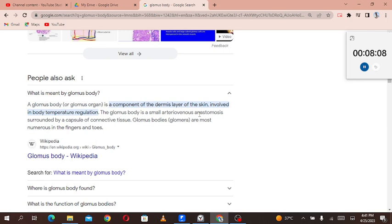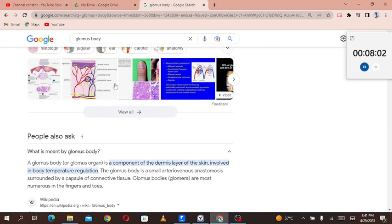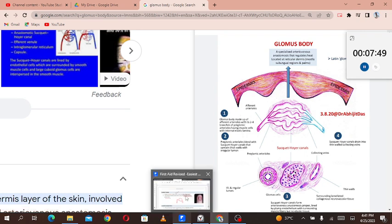Glomus bodies, glomera, are most numerous in the fingers and toes. So they are something like this. These are arteriovenous connections which are encapsulated, and they are present in the dermis. Okay, let's keep it till here.